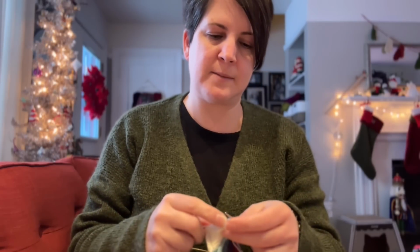So I will just pick up my Advent socks and knit when I can. But oh, let me show you. Let me show you the mice.